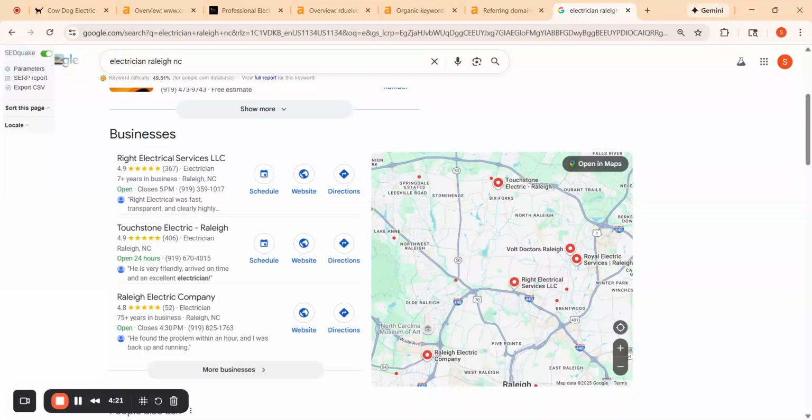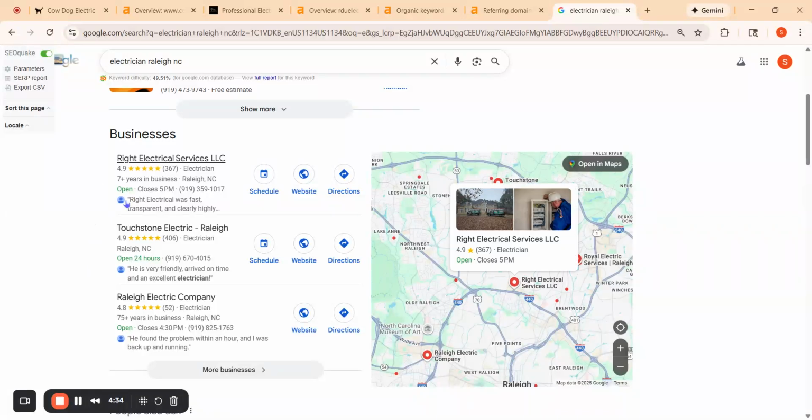It used to be the more directories you were on, the better. Whoever had the most directories, as long as their reviews weren't total crap, would actually rank up in here. But that's not the case in 2025. Google doesn't really care about the number of citations anymore. It kind of comes into play a little bit, but they care more about the source of those citations.